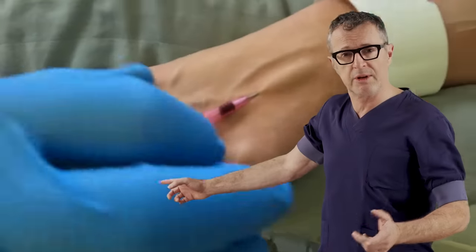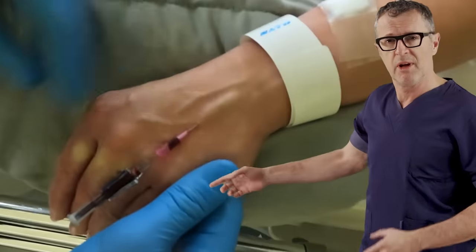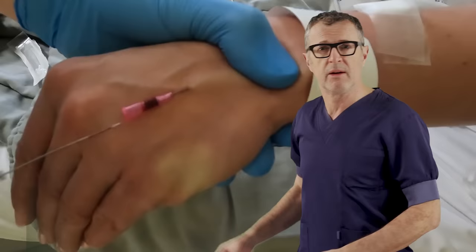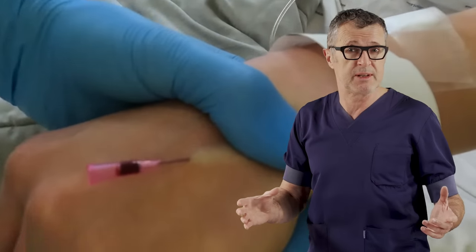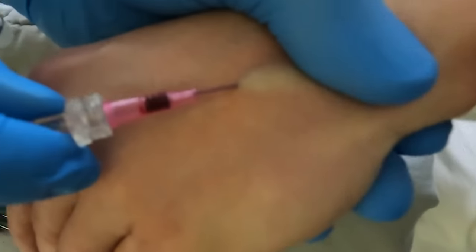Clearly we have a blood return in the catheter, but also we can see the hematoma formation, as well as that the blood flow is not adequate, meaning the blood coming back into the needle catheter system is from the perivenous hematoma and not from the intravenous catheter placement.